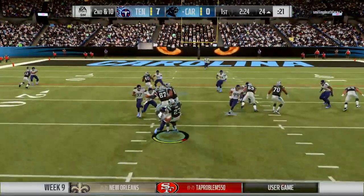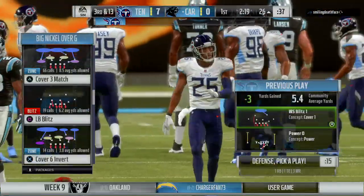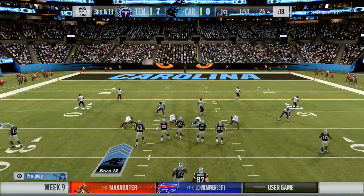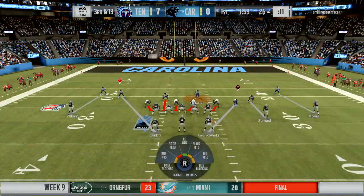Now they return to the ground game. Chubb. And he is going to be stopped cold behind the line of scrimmage. They'll wind up losing 3. And now it's 3rd down. Good opening quarter for him. Remember, he had the sack earlier. Now a tackle for loss. Another tackle for loss.